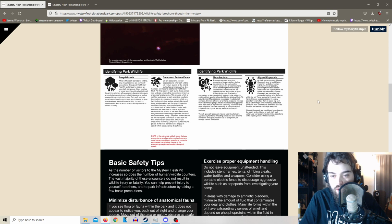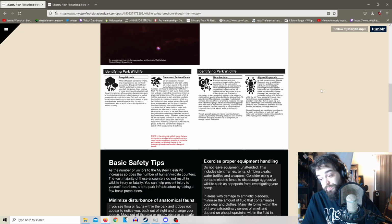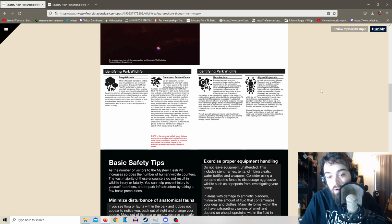As their name suggests, abyssal copepods tend to avoid lights, machinery, and other human activity whenever possible, preferring to reside in deeper areas of the mystery flesh pit. Unlike macrobacteria, abyssal copepods are predatory and survive on hunting other life forms within the pit. These unusual arthropods have hard chitinous carapaces coated in waxy secretion, which allows them to easily slip and travel within the pit while remaining somewhat protected from conventional deterrents such as firearms and electrical discharge weapons. Abyssal copepods are considered hazardous to the safety and well-being of park staff, park visitors, as well as commercial mining operations within the mystery's flesh pit.